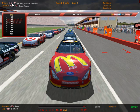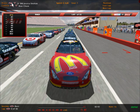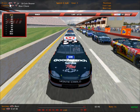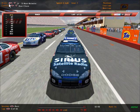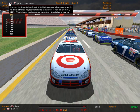Next row down has Jessica Shelton, number 94, the McDonald's Ford, the winner this season at Riverside. She'll be alongside the Dover winner, Cole Deaver, car number 3, the GM Goodwrench Chevrolet. Next row down has Matt McIntyre, car number 7, the Sirius XM Radio Dodge. Beside him will be car 41, the Target Dodge.